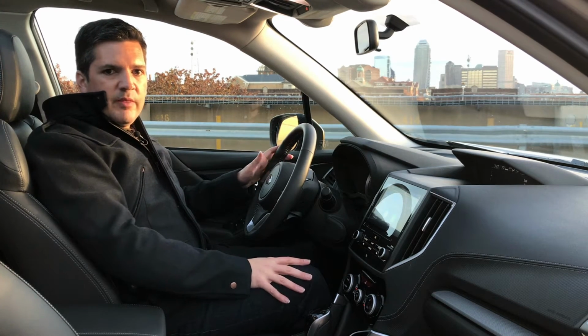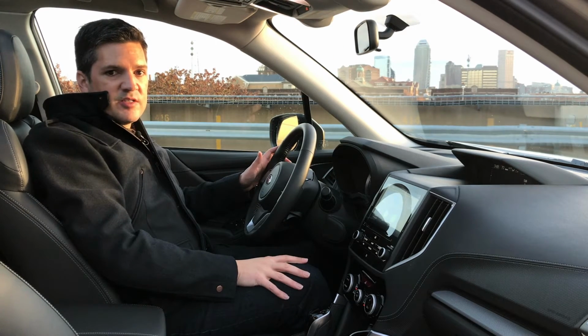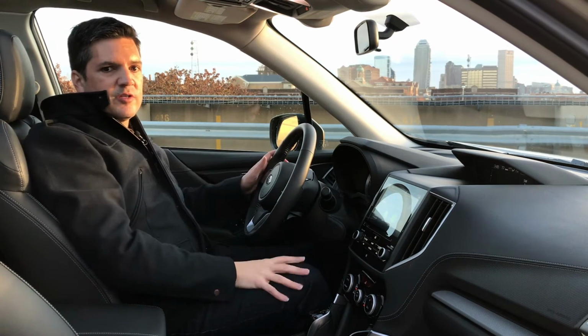And being Subaru, they really put an emphasis on safety. So their twin camera EyeSight system is now standard on the vehicle. So that's for the lane keep assist, the forward collision warning system, adaptive cruise control, and the forward collision auto brake. So that's very nice. It's on there and really shows how much they care.